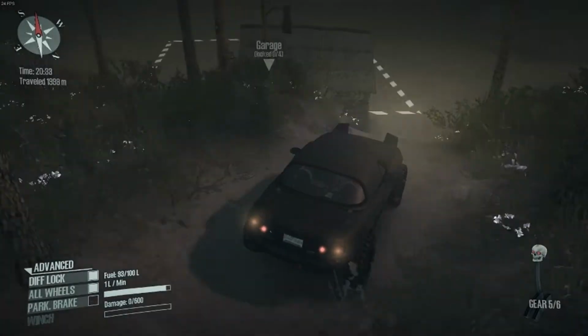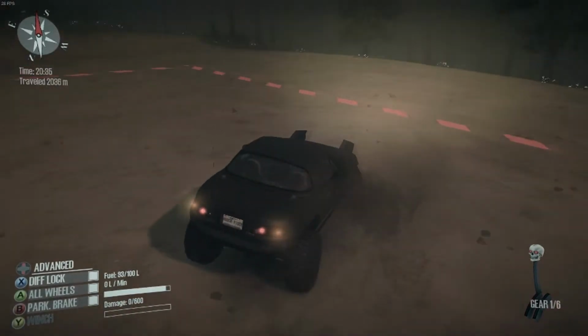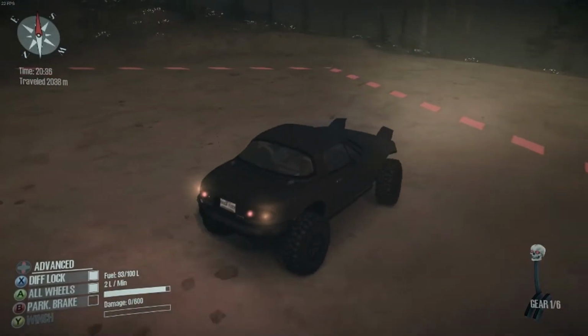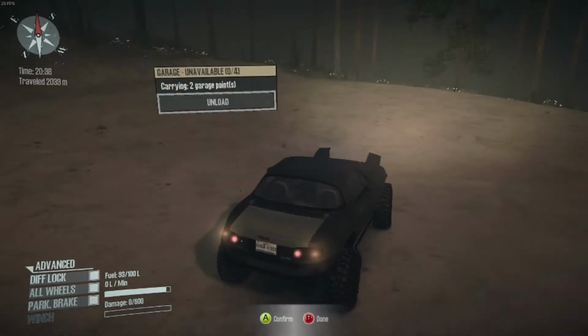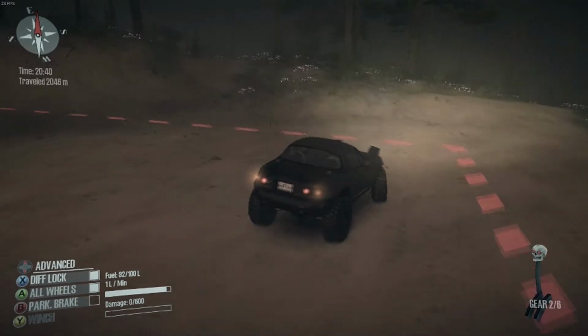I don't have any garage points. I don't believe this came with any. Oh, I do have some. I have two. Get rid of the trunk there.